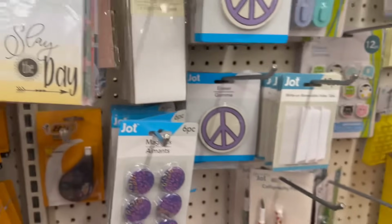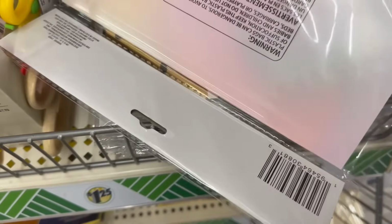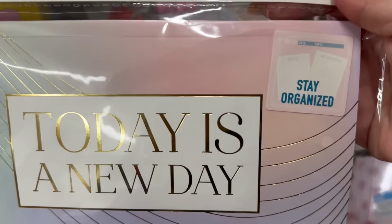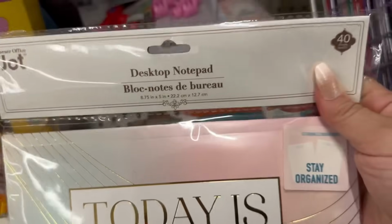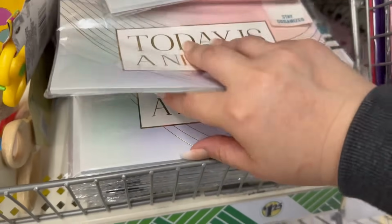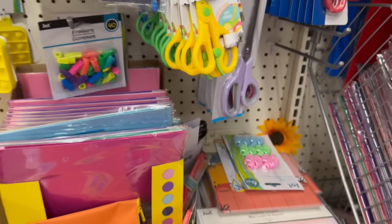Those are really cute. And then over here, it looks like they have these. It says stay organized. It has notes and action items, and then the date, and then the topic. And then you have this kind. You get 40 sheets, and they are 8.75 inches by 5 inches. I like when Dollar Tree brings fun little stuff out like that.